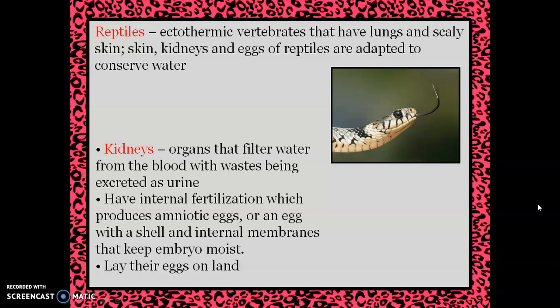For instance, they don't do well in colder environments because of the cold, they can't move as well. They can't move at all if it's too cold. So they have to warm up first. So we typically find them in much warmer climates. But because they don't have to maintain their internal energy, they're not wasting energy trying to stay warm.